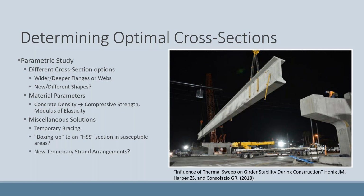And so our procedure for determining our optimal cross sections will be a parametric study. And that parametric study is going to run through a bunch of different new cross-section options. Primarily, that'll be examining whether or not we should widen or deepen the flanges or the webs of the girders, or possibly even whether or not we should construct new or different shapes that are different than what's traditionally used, but could provide much better lateral instability performance. Additionally, we intend to look at material parameters such as concrete density, which could trickle down and affect compressive strength and modulus of elasticity through how they're all linked together in the code.